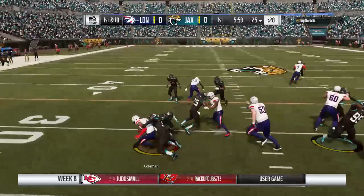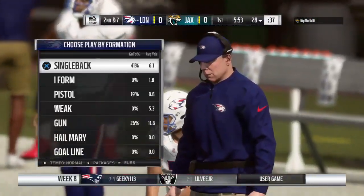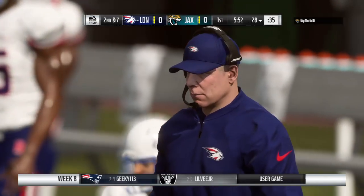They'll start out on the ground with Coleman. And not a whole lot doing there as he'll get it up to about the 28-yard line. A gain of 3, second down.